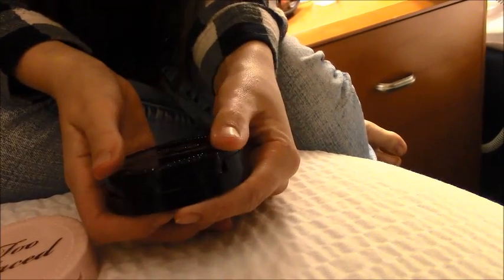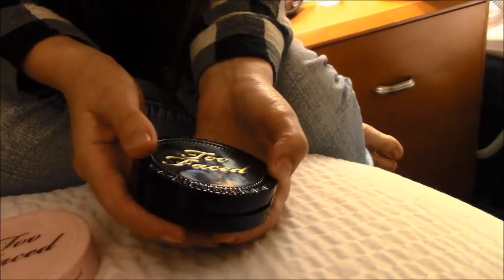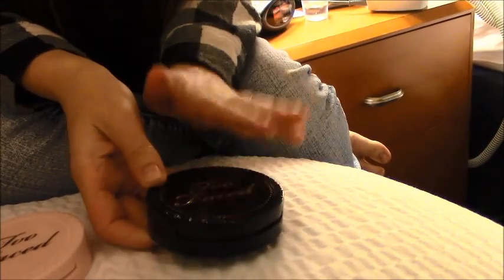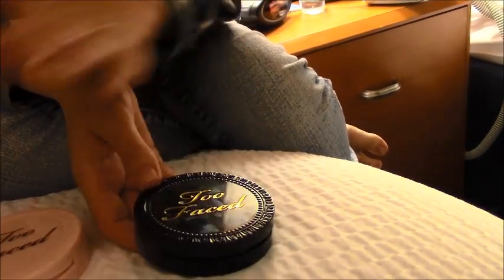This is a powder foundation. I'm still kind of deciding whether I like powder or liquid, but sometimes my skin is very oily, so in that case I would use the powder. But when it's really dry, like in the winter months, then I use the liquid.